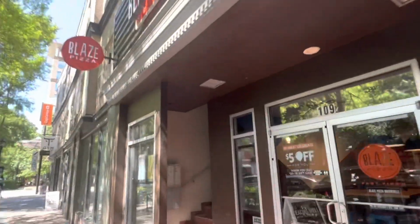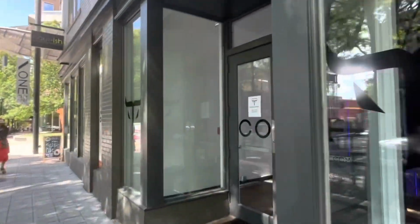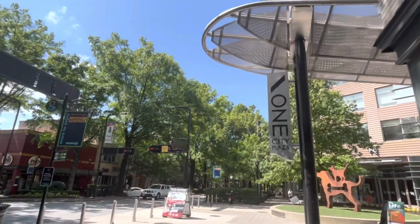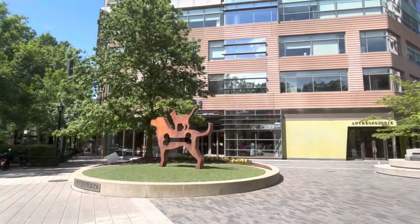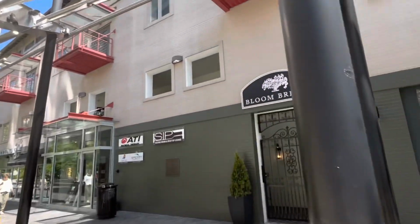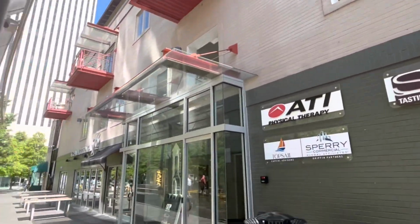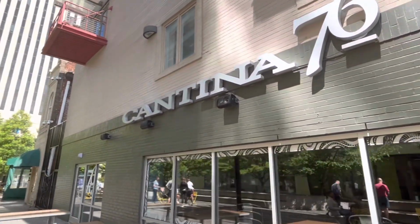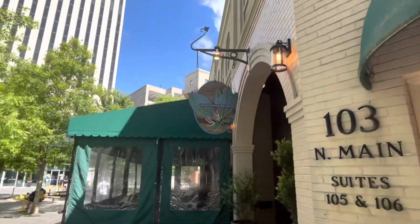A bourbon bar. Blaze Pizza. The gym. And here's One City Plaza. We're gonna take a little side step over here and see what this has. They have a SIP tasting room and rooftop lounge. Cantina 76. Supposedly a good restaurant. I've never been there, but heard great things about it. Sassafras Southern Bistro.